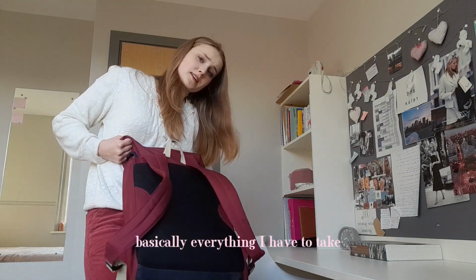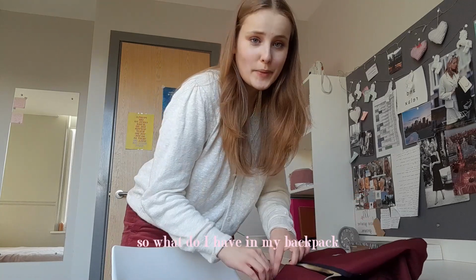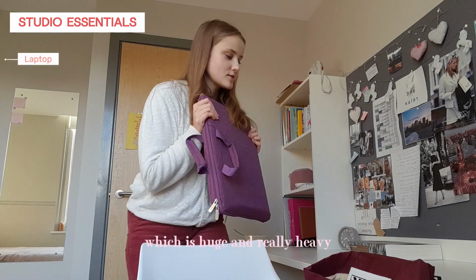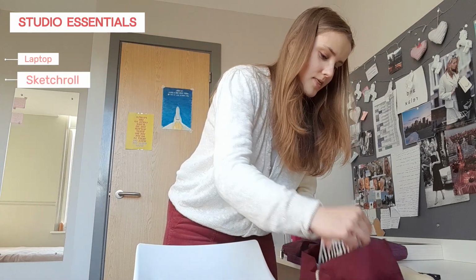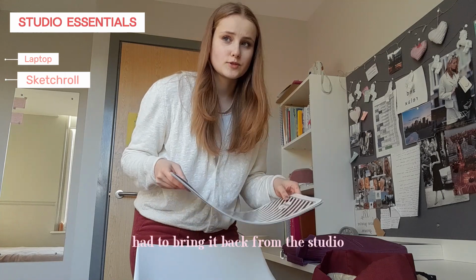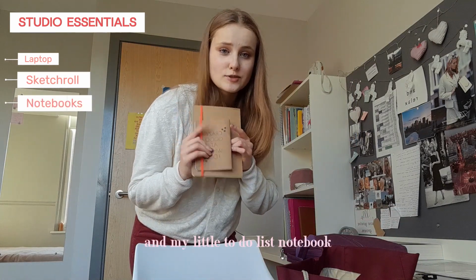Basically everything that I had to take with me to the studio, obviously I had to take back. So, what's in my bag? What do I have in my backpack that I carry to the studio nearly every day? Let's see. First, we have my laptop, which is huge and really heavy. So there's that with all the chargers. Then we have some sketch roll. I mean, it's already a roll, but sketch paper. Had to bring it back from the studio because I'll be doing that at home tonight. What else? Oh yeah, we have the history notebook and my little to-do list notebook.